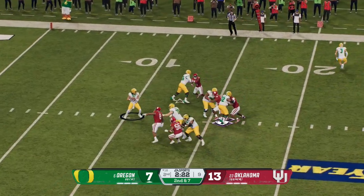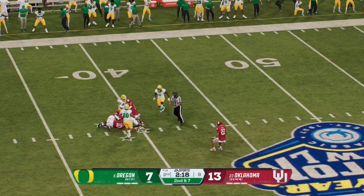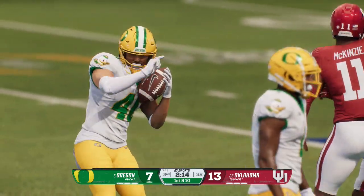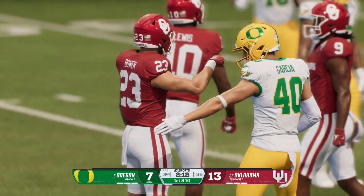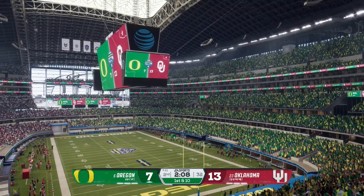Here's the snap. Quarterback drops back. Caught over the middle. It's Garcia. And he's brought down, but it's a 1st down. Spotted near the 41.